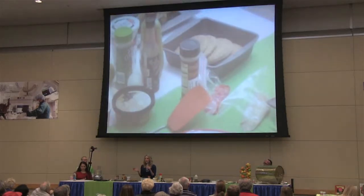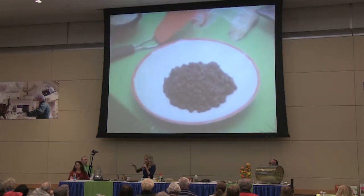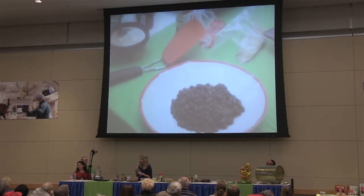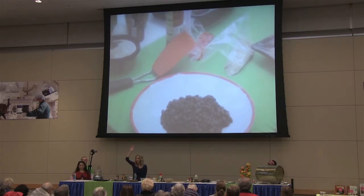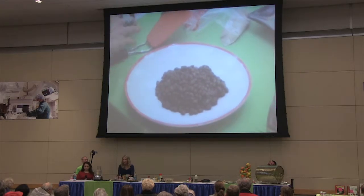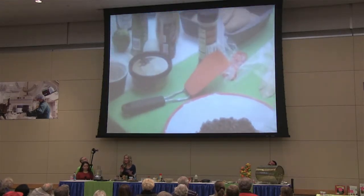Have you tried substituting turkey or chicken as opposed to ground beef? Do you like that? Not as much. You? Buffalo. That's leaner. Has anyone tried black bean burgers? Couple of you. Okay. So this is a super easy one, and I can't begin to tell you how tasty. I've done these on the show a couple different ways.